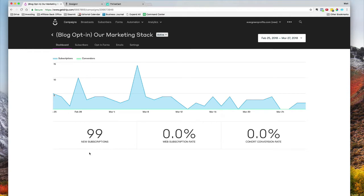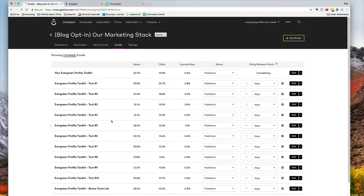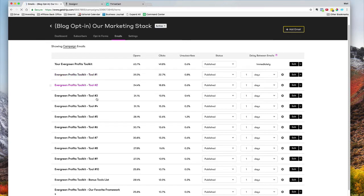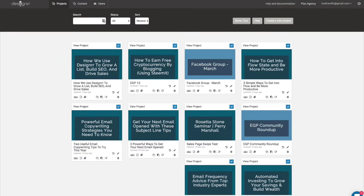Now, this email sequence is a series of emails, and each day you get a new email with a different tool that we use in our business. So each day it talks about a different software tool. And if we click over here, you can see that this email sequence is 1, 2, 3, 4. Let's see. So we got 10 emails, 11, 12, 13 days long. It's a 13-day email sequence. All right. So what I would do is, to make this email sequence into an easy PDF, I'd use a tool called Designer. Now, this tool is really, really cool.